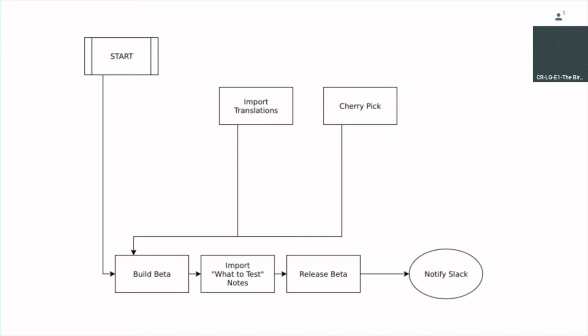Once the binary has been built, we include some notes for our beta testers about what they actually need to test. We manually upload this binary and the notes to the Apple Store or the Google Play Store. We release it to our beta testers. We send a Slack notification to tell all the PMs and all the other engineers what's happening. And by the time this whole process is done, you're ready to go home for the day. So it seems like a pretty easy process to assess as toil.